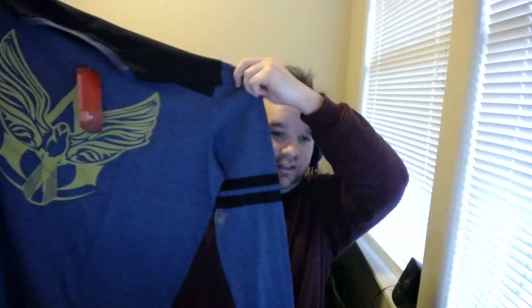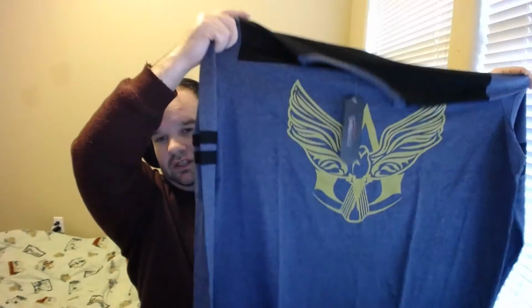Ooh, Assassin's Creed. Ooh, it's a long sleeve shirt. Look at that. Assassin's Creed, yeah. Oh, that movie's coming out this month. Can't wait to see that. Look at that. It's nice. It's a long sleeve, especially with this cold weather. Yeah, it's a Black Flag shirt. That's pretty sweet.